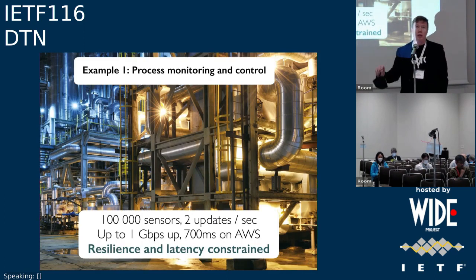You can imagine this comes from the pulp and paper industry, where you have, let's say, multiple sites with about 100,000 sensors updating twice per second. That can be up to 1 gigabit of traffic. With current technology, you can go to AWS and bring this up, and you get about 700 milliseconds latency.